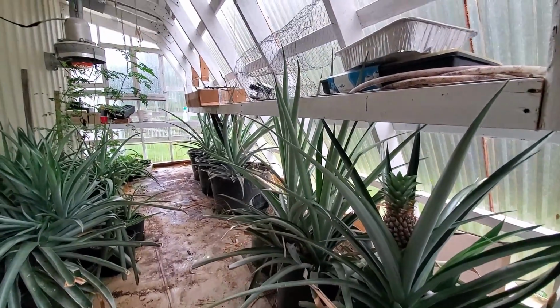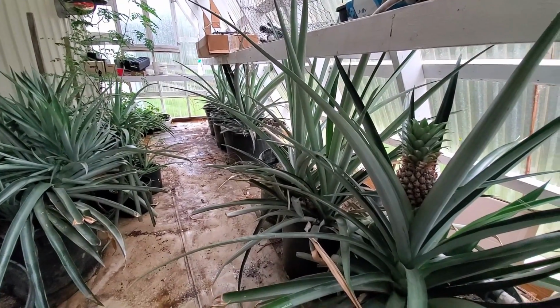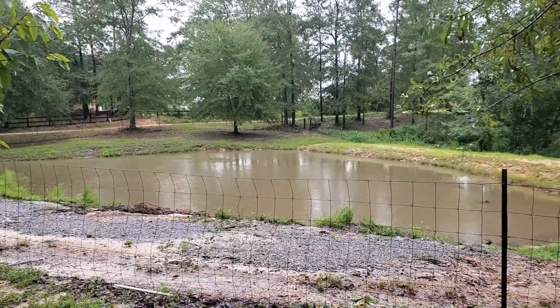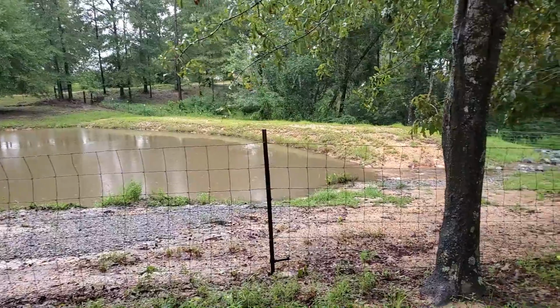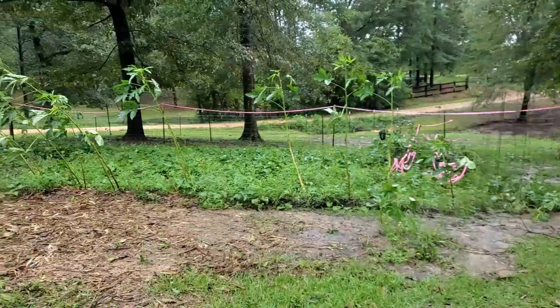This greenhouse held up too. No problems back here. With the rain coming in slowly in spurts, it drains off and does what it's supposed to, so this pond also looks really well.